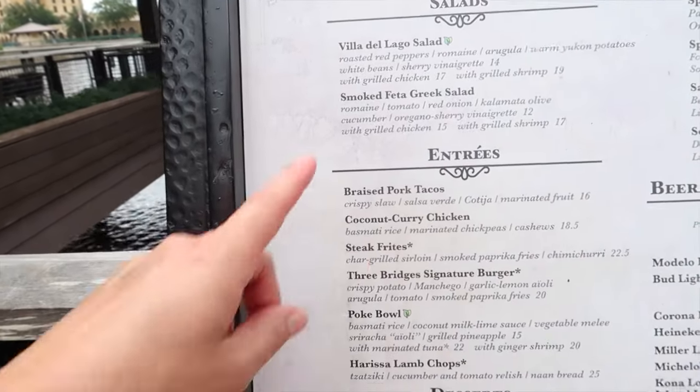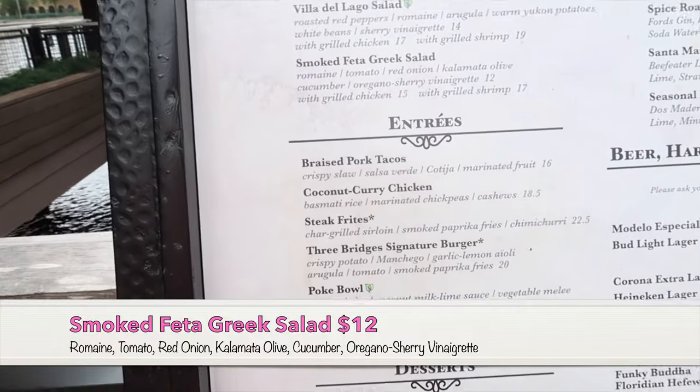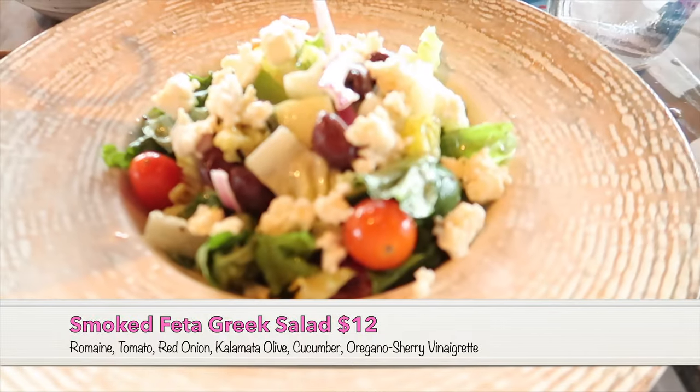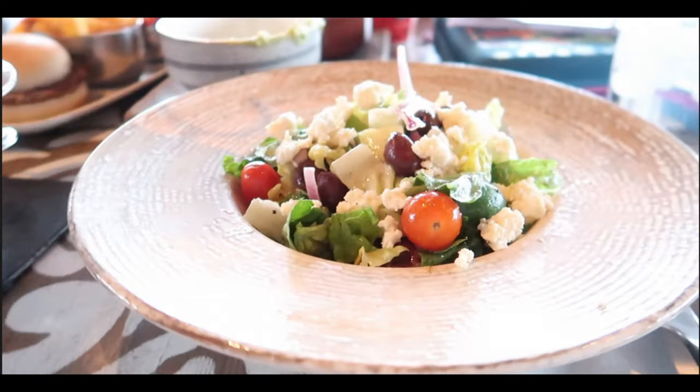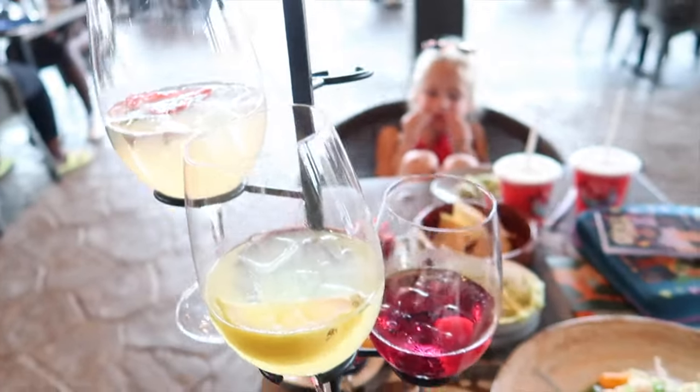And it kind of was a simple Greek salad, but what made it so good was the smokiness of the smoked feta. I would not go out of my way for this salad, but I would go out of my way for their delicious sangria flight and the ambiance. And this small, light salad goes perfect with that.